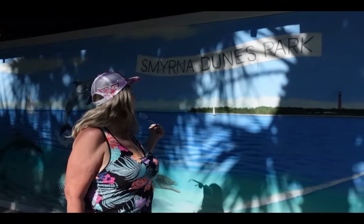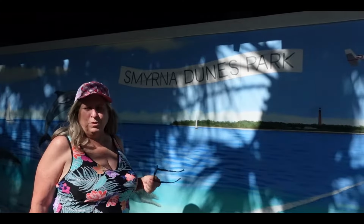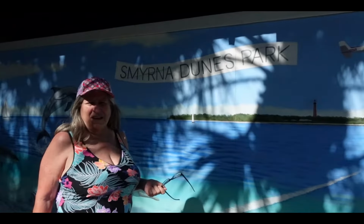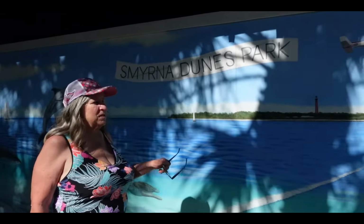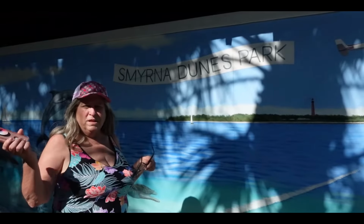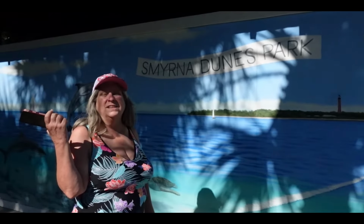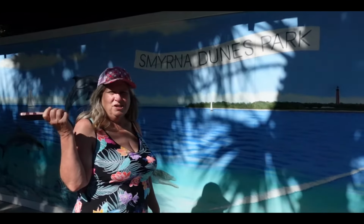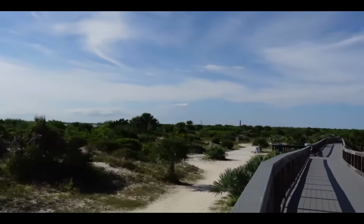We are at the Smyrna Dunes Park. It's $10 per carload to get in unless you have a handicap sticker, and then it's free. There's a little pavilion here with bathrooms, and it has a boardwalk that goes all the way around. We're hoping to catch a glimpse of the Ponce Inlet lighthouse, and then the jetty. There's a fishing pier, and then it walks along the beach. It is a long walk.